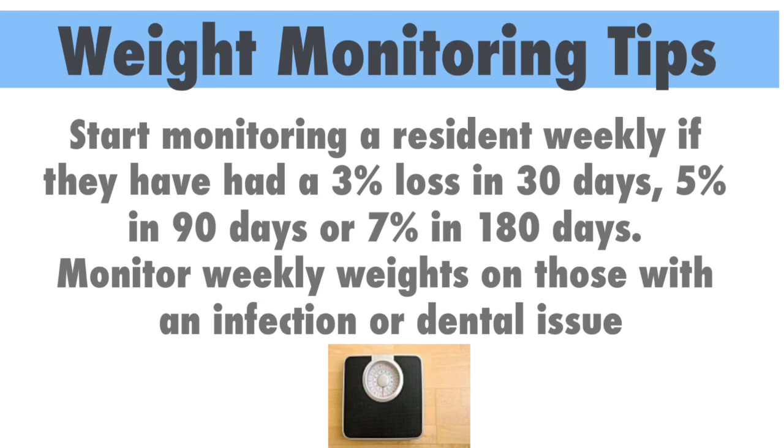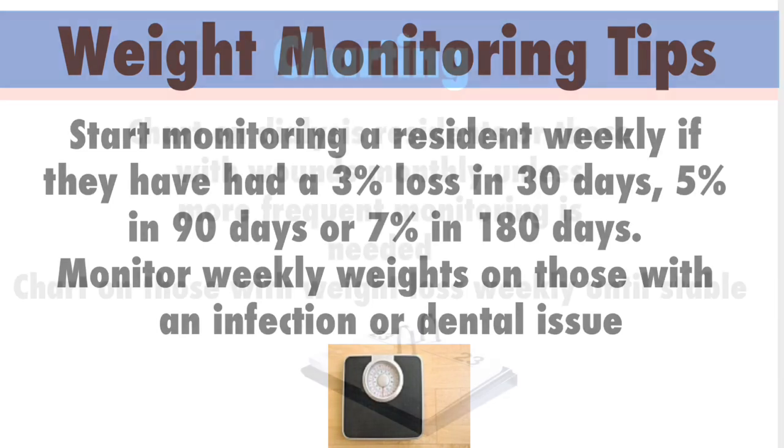Additional weight monitoring tips. Start monitoring a resident weekly if they've had a 3% loss in 30 days, 5% in 90 days, or 7% in 180 days. Also, monitor weekly weights on those with an infection or a dental issue, and continue weekly weights until the issue is resolved. The reason that I'm suggesting this is so that we can catch weight losses before they become significant.